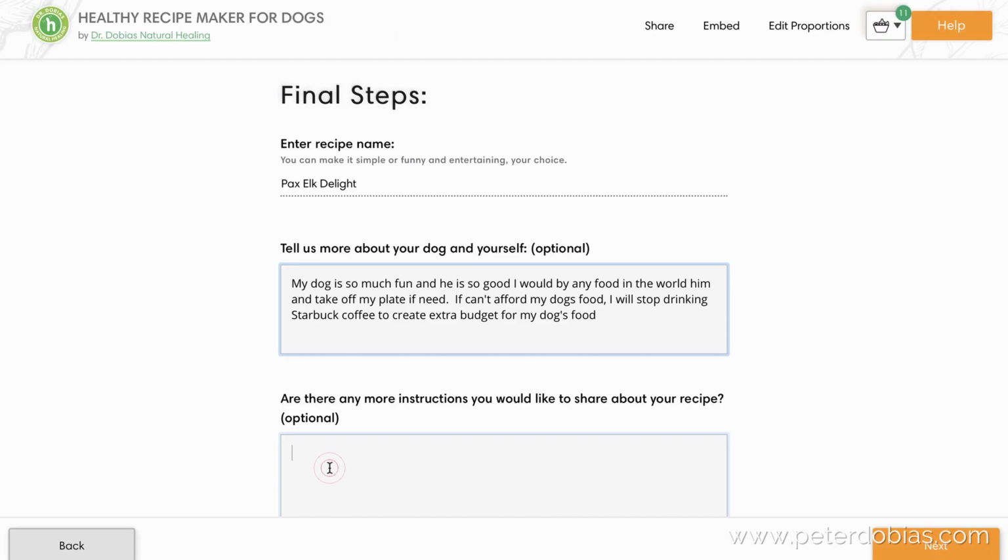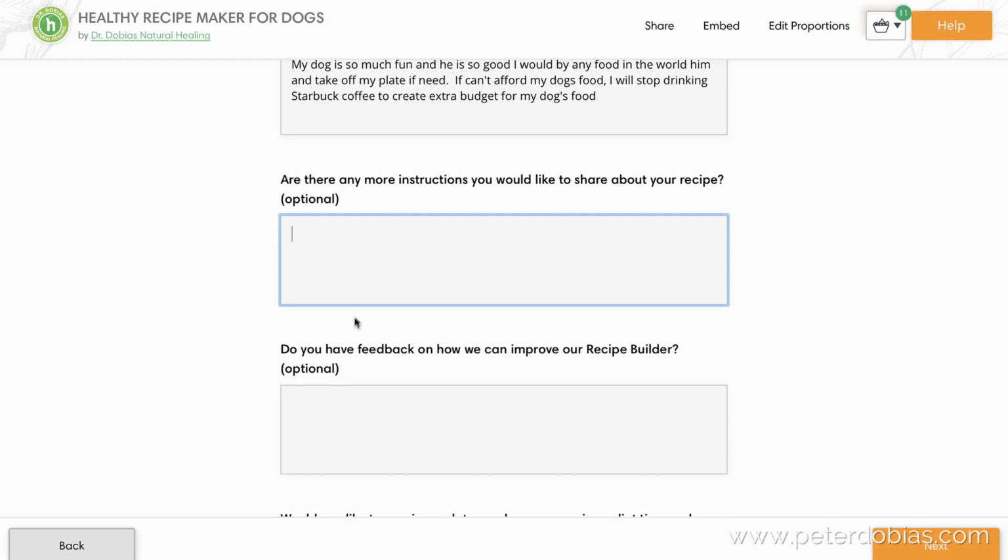All right. If you want to give instructions to your friends, you want to create this recipe and then share it with your friends, you can just say mix all ingredients together after you chop veggies finely, or something like that.